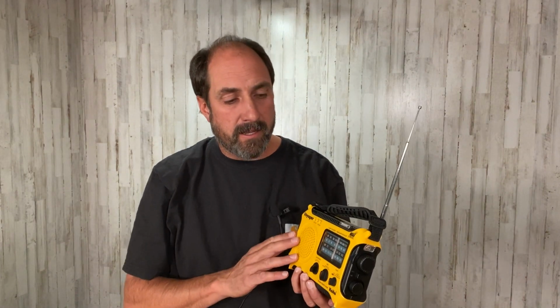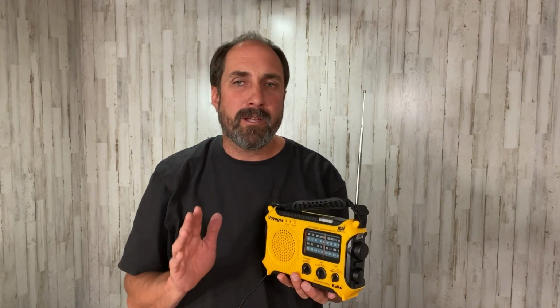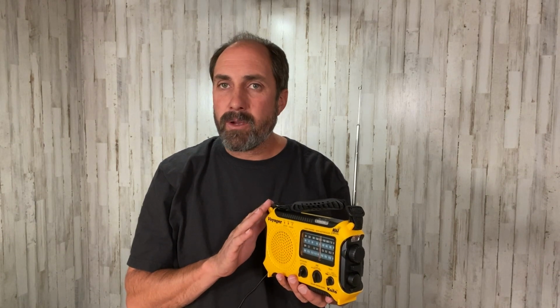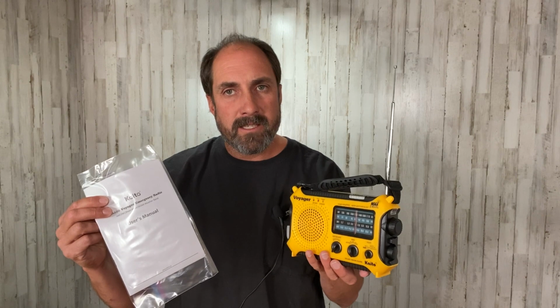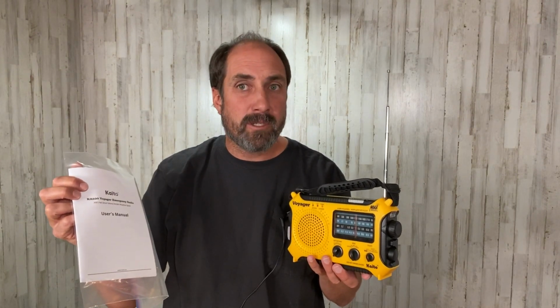The first item in the emergency radio kit is, of course, the radio. This here is the Kaito Voyager 500. I think it's a great little radio, but any radio you have will work with this kit. This is just one that I've enjoyed using, and so that's why it's part of my kit. But with this, bring your owner's manual. This one is very intuitive, it's easy to work with, but an owner's manual is always helpful in case you forget how to do something.